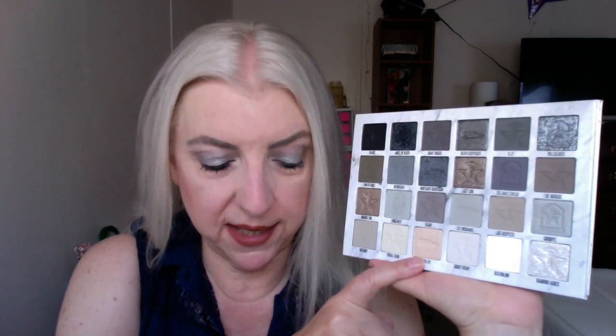And then this shade right here, Afterlife, is what I have on as my face highlight. Let's see if I can get it to, there we go. To me, this is like a light peach. That's not the way it's described when I read the color descriptions that Beautylish posted.